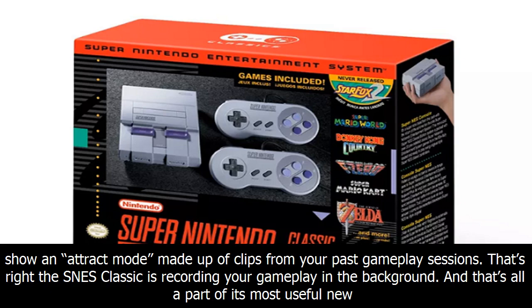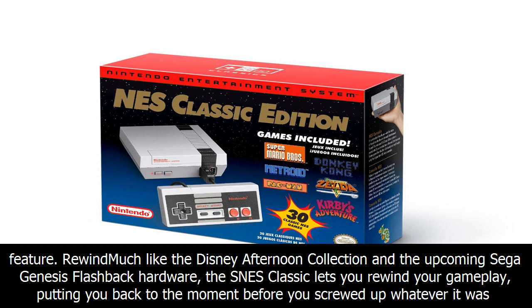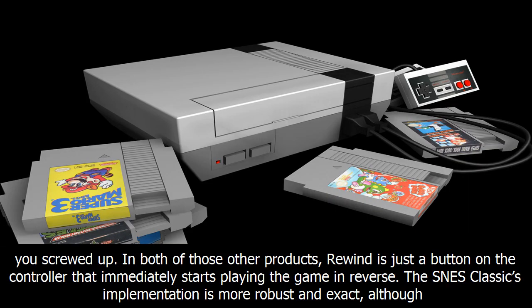Another subtle tweak is that you can turn on the My Gameplay demo option, so that when the system is idle, it will show an attract mode made up of clips from your past gameplay sessions. That's right, the SNES Classic is recording your gameplay in the background. And that's all a part of its most useful new feature.